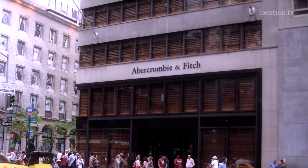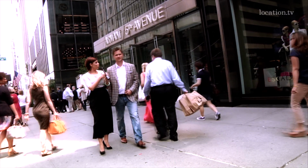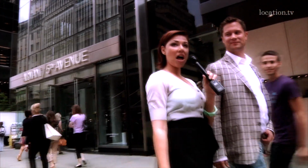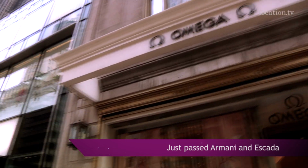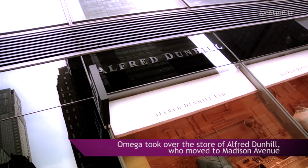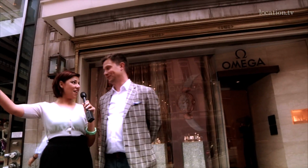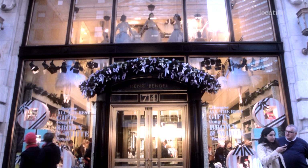We've just passed the Abercrombie and Fitch store. Still under construction after, I think there was a fire in February. Oh no. And the flagship Gucci store in the famous Trump Tower building. Oh, it's the biggest in the world. And Armani, Escada. So we're coming up to the Omega store here on the left. There was Alfred Dunhill before, and they recently moved to Madison Avenue. So many beautiful shops on this street. There's Henri Bendel across the way, where you get the famous brown and white bags with your purchase.